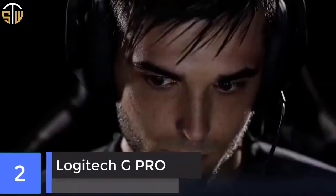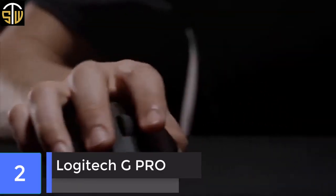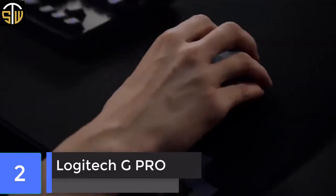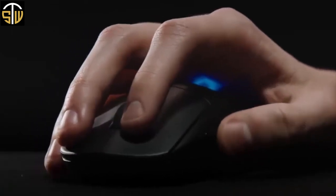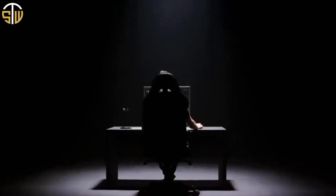Logitech G Pro. Logitech's portable G Pro mechanical keyboard comes without a number pad, making it compact and streamlined. RGB lighting supports 16.8 million colors and profiles for more than 300 games are already loaded via the Logitech Gaming Software desktop program.